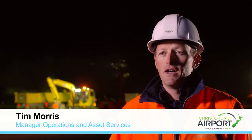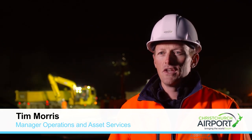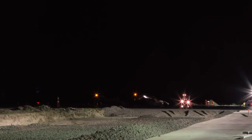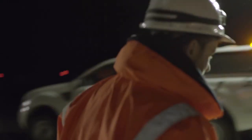When we received approval to proceed with this piece of work, we went to a tender process and Downer was selected as they have the expertise in an airport environment to deliver on this work. They've had a lot of challenges on this project as well.